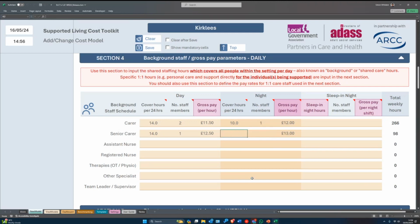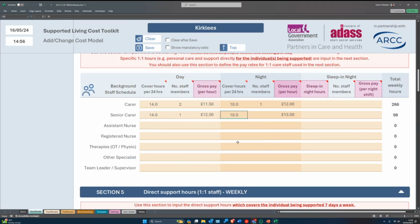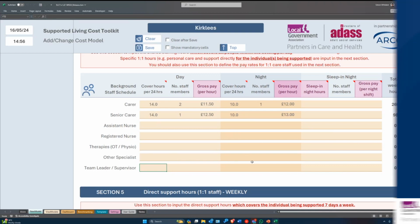If I delete the 10, it doesn't do anything because it's effectively multiplying it by 0. But yeah, so let's say that that's our background hours. So quite a lot of background hours in there, but just for the purposes of showing you the calculation. Obviously, there are things like nursing costs, therapies, other specialists, team leader, supervisor. We've got another section further on in the model where you can specify other types of management activity. So you can put a team leader in here or some kind of direct support from a more senior member of staff if you want, but equally you can also put it in a section further below as well. So there's some flexibility with that.